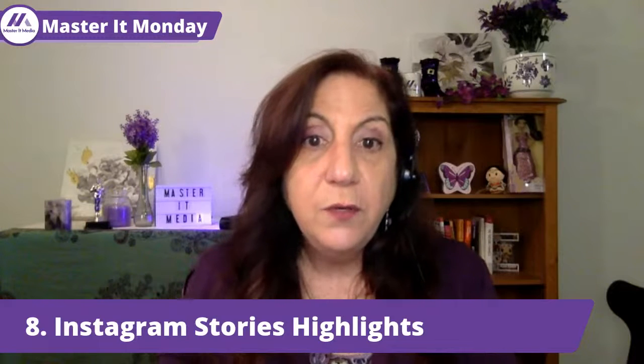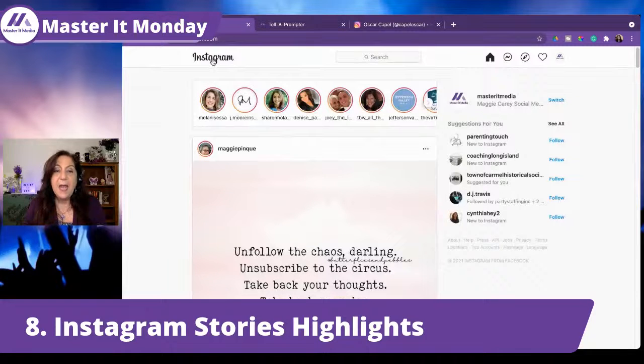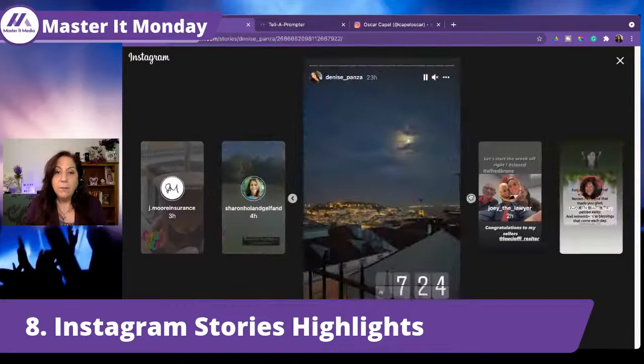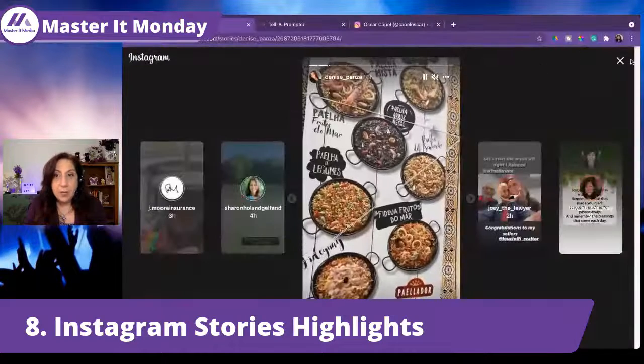If you're not sure what they are, Instagram story highlights are these little circles that you'll find at the top of your profile. Now, if I were just in Instagram and I wanted to pop in and see what's going on with somebody and I click on their profile, I'm going to get their Instagram story, right? That's not what I'm talking about.